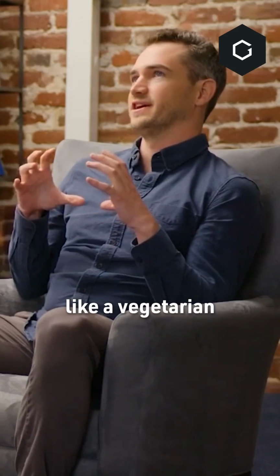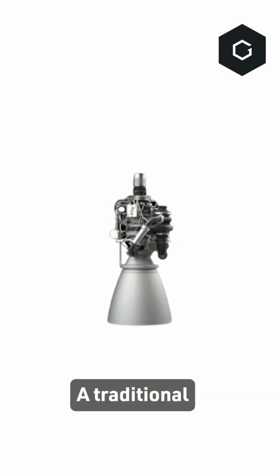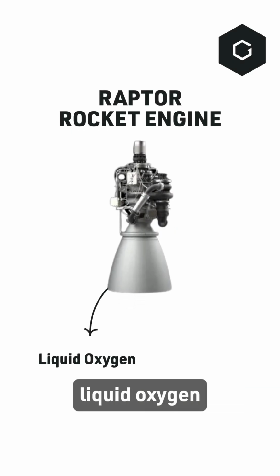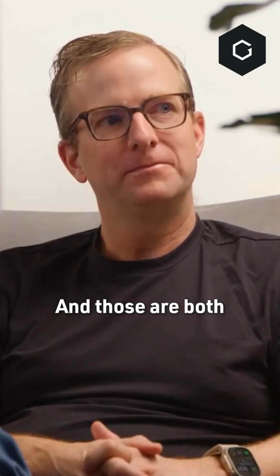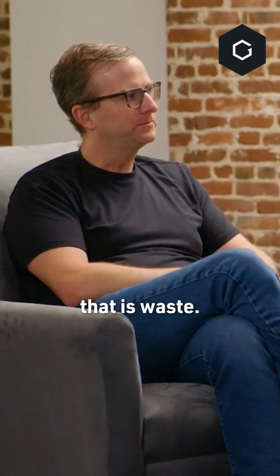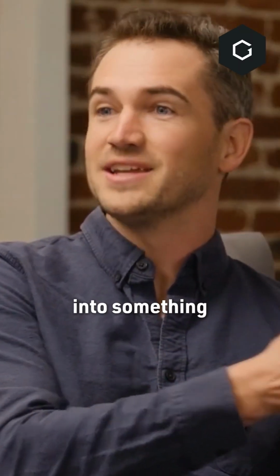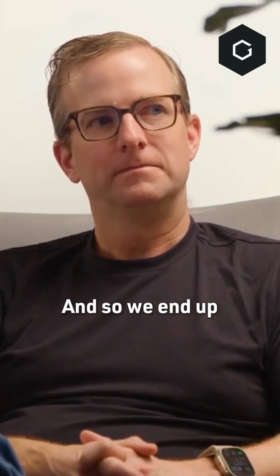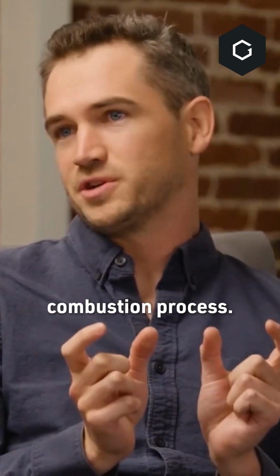We like to think of it as like a vegetarian rocket engine. A traditional rocket engine, like the Raptor rocket engine, runs on liquid oxygen and liquid methane. Okay. And those are both very high quality fuels. We're starting with a feedstock that is waste. You need to turn that into something that looks a little bit better for the engine to run. And so we end up with this two-stage combustion process.